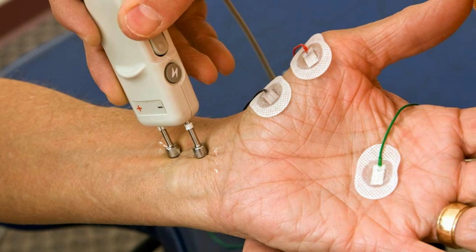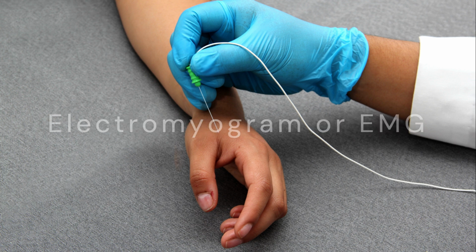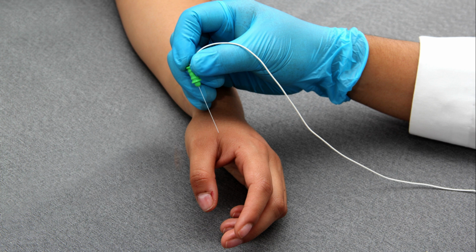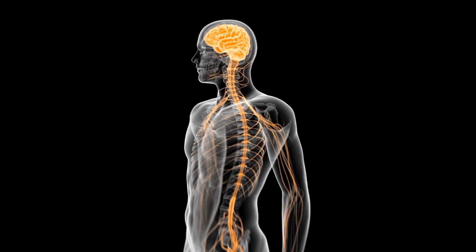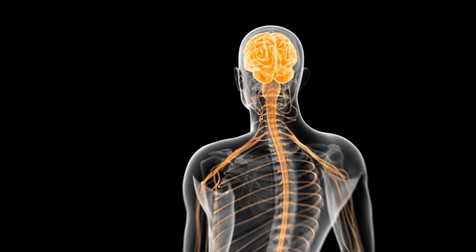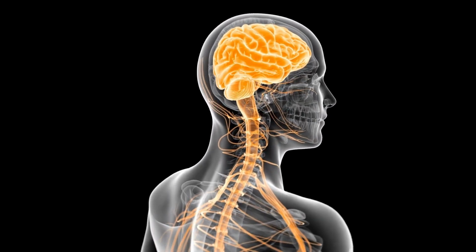Shock signals are then sent down the nerve to see if there are any places where the nerve signal is slowed or decreased in size, which could indicate an area of nerve compression. Second is the electromyogram, or EMG. In this test, a small needle electrode is placed within several muscles of the arm and neck to test the electrical signals within the muscle itself. These electrodes can pick up on normal as well as abnormal signals that might indicate a problem with nerve communication with the muscle or a problem with the muscle itself.